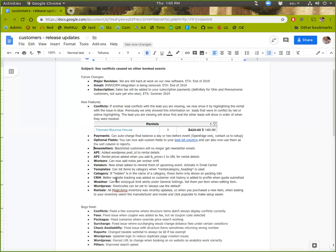So CRM, we added better website tracking. What this means is that if a customer goes to your website and clicks around a whole bunch before they fill out a form, we now keep track of that so that when they do fill out the form, all that history will be loaded in there as well.